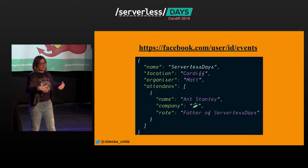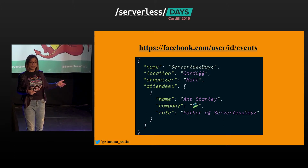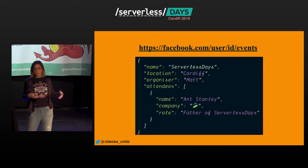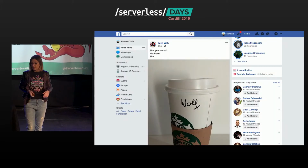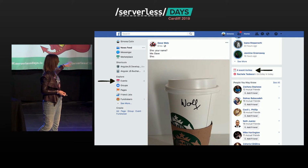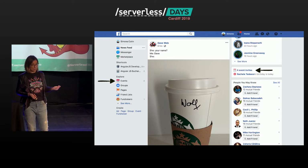And then if we look in particular at events, how would we retrieve a list of events and what kind of data would be returned to us? It would look probably something like this. Even more information, a JSON object with lots of information. But what we really need to display this page is actually just the number of events. In this case, we're displaying that I've been invited to 4 events.